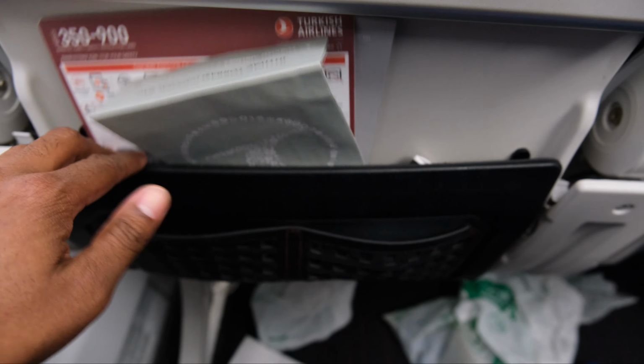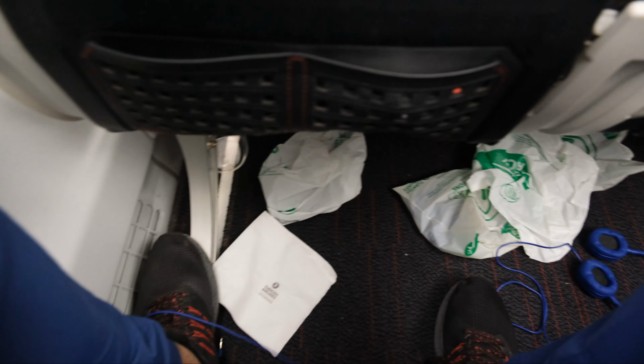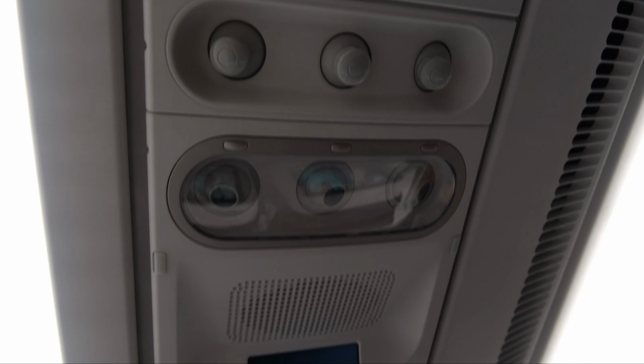As far as the seat goes, the leg room is okay, not that great, especially if you're taller. And if you have a person in front of you and they lean back, it's going to be rough. But the in-flight entertainment screen is the biggest I've seen. And as you see, they do have individual air vents here.